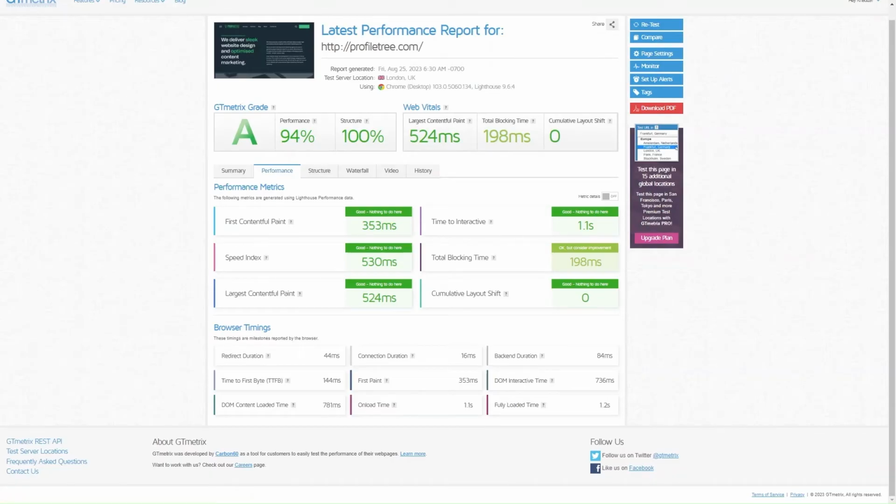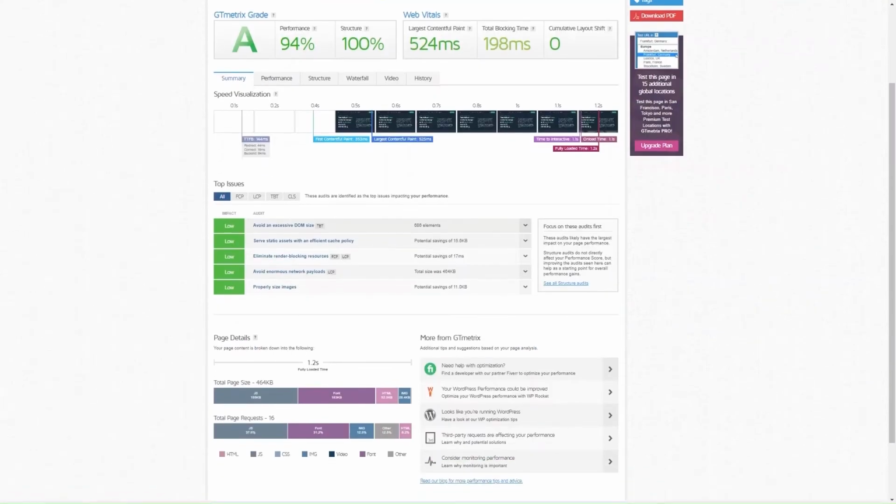It also has performance scores by category. It breaks down your performance into categories like browser timings, connection duration, backend duration, total blocking time, things like that. And it highlights areas where your site is performing well and areas where it can be improved. The tool also offers specific recommendations and suggestions for optimizing website performance. If you go into the summary tab, it gives you issues that are currently on your website, and it also marks a priority on them, whether it's high priority, low priority, or medium.